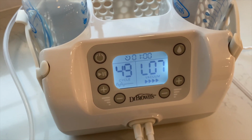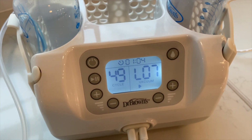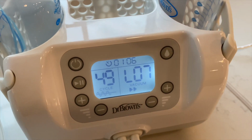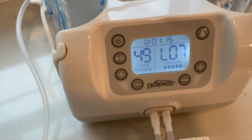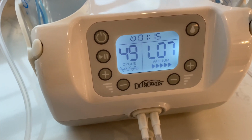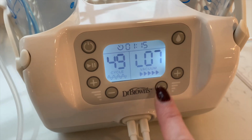So I'm actually not currently pumping because we are formula feeding, but this is what worked best for me when I was pumping. So just wanted to show you. If we want to pause, we can pause right there. And if you need to adjust based on comfortability, then you just use these up and down arrows and see what works best for you.